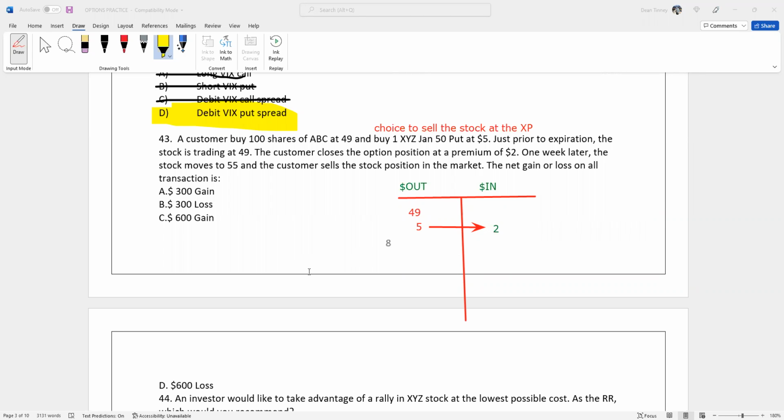One week later, the stock moves to 55 and we sell the stock in the open market. So we sell the stock, and it says we sell the stock. The stock moves to 55 and we sell the stock. So let's put that in there.